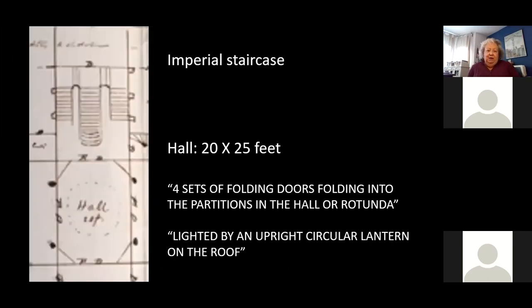And here's a detail of the most striking feature of the plan, the center axis. It has an imperial staircase. In other words, a central flight which goes up to a landing and then splits into two lateral flights. And here's the hall as 20 feet by 25 feet as described in the insurance survey. He calls it a rotunda, even though it's an octagon.